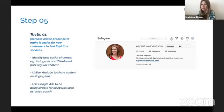Which brings us to number 3. Use Google Ads to be discoverable for the keywords that you want. So voice coach, virtual lessons, et cetera. Once you've done that research, we would suggest that you take a little foray into Google AdWords.